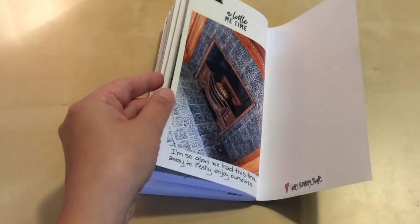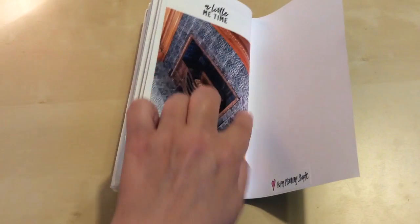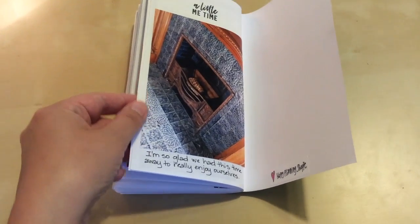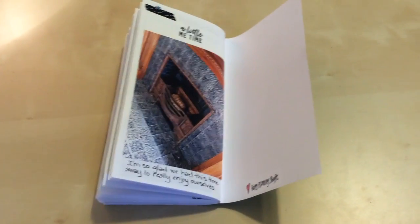And then the last page, this was such a gorgeous fireplace that they had here. I loved this blue intricate pattern that they had here, and so I wanted to put that in as the closing page. So that's it for this Traveler's Notebook.